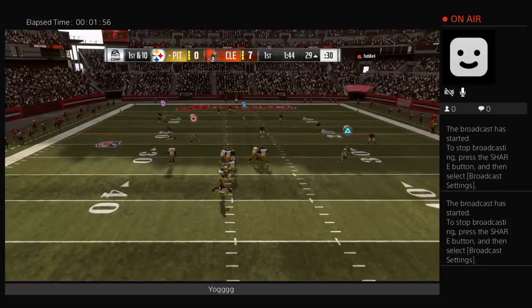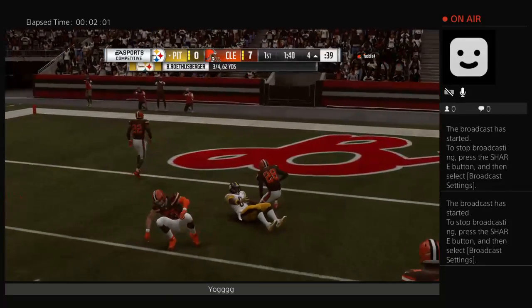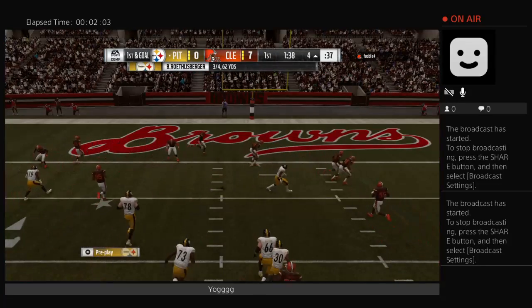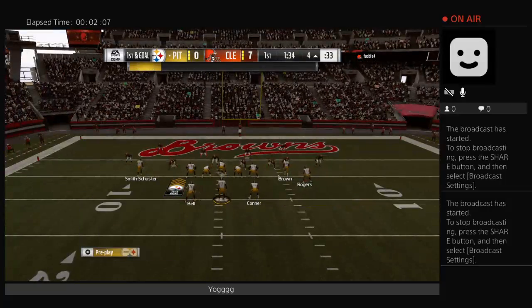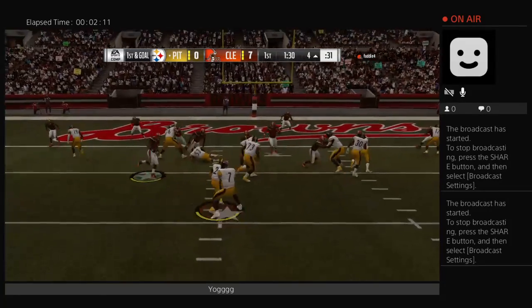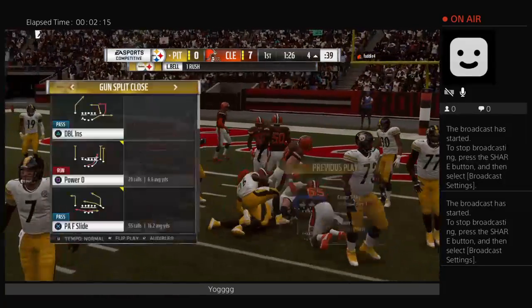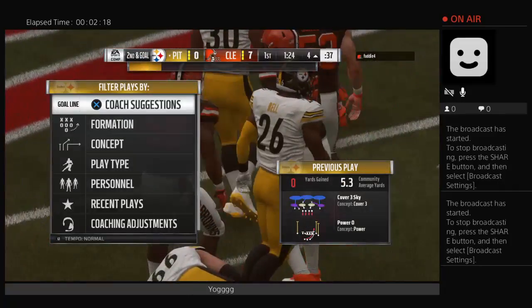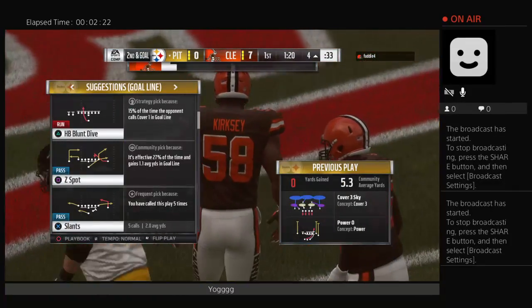Roethlisberger will throw. That is caught inside the 5. And they do get him down, but not before he's able to slip it inside the 5-yard line. Now Bell. And he's maybe going to get this back to the 4, but that's about all. No gain on the play that time, and it sets up 2nd and goal.